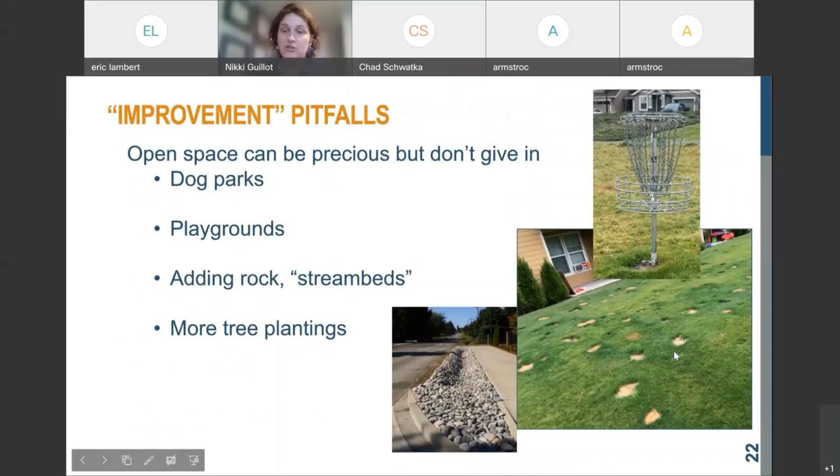One big issue we run into is improvements to stormwater facilities. We get a variety of different things. Open space is at a premium in some of our communities, and a stormwater facility can be perceived as open space. A stormwater swale may look like a pet relief area. This golf tee is actually in a stormwater facility in a residential area. And I've seen playgrounds, I've seen picnic tables. We really want to make sure that in terms of maintenance, we're preventing a conflicting use in that stormwater facility.